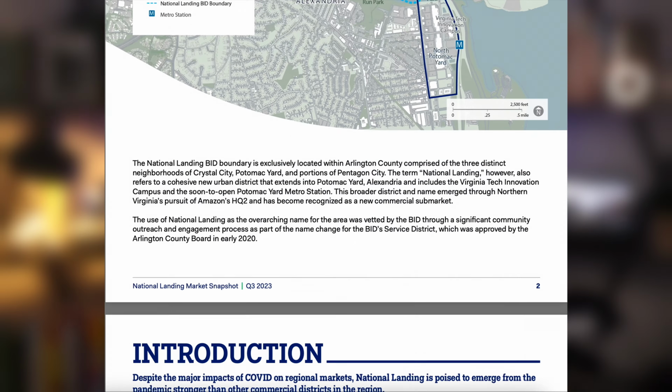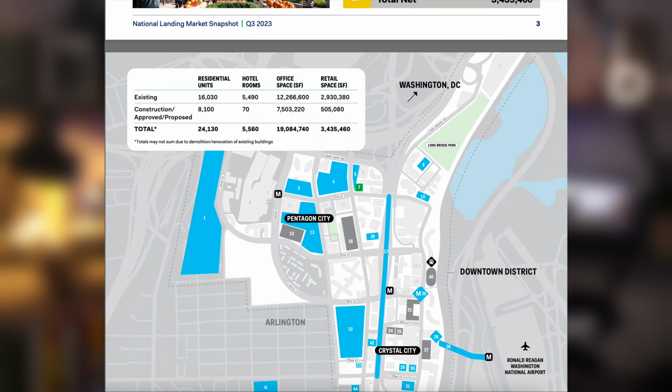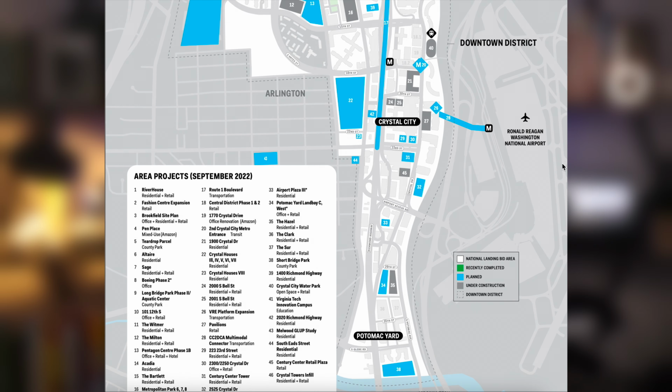And speaking of transformation, here's something that shocked me when I researched this. National Landing is getting over 7,900 new apartments. That's a 51% increase in housing units. Think about what that means for the area. More people, more businesses, more restaurants, more everything.